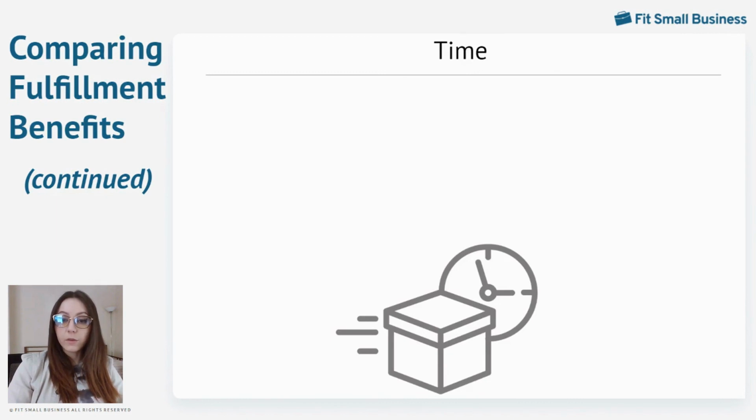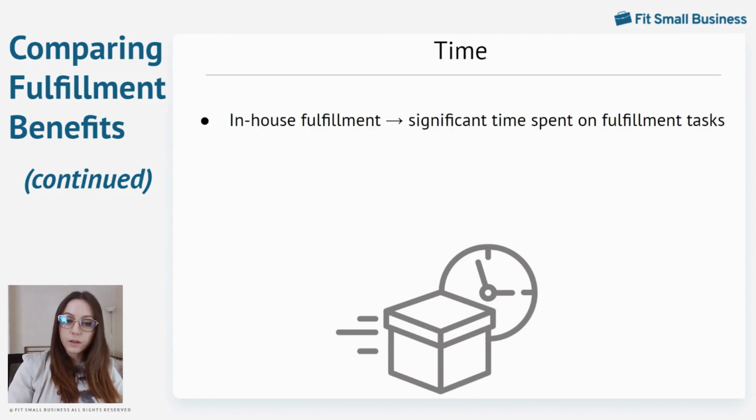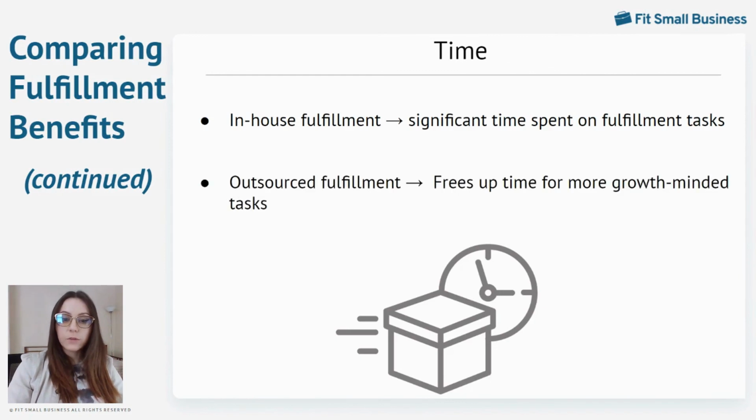Lastly, when planning your fulfillment strategy, ask yourself how your time is best spent. In house fulfillment will have you stocking goods, processing orders, packing boxes, and running shipping labels, or overseeing others doing it for you. Outsourced fulfillment gives you that time back and allows you to redirect it towards building your online brand through marketing efforts, through product expansion, and general business development.